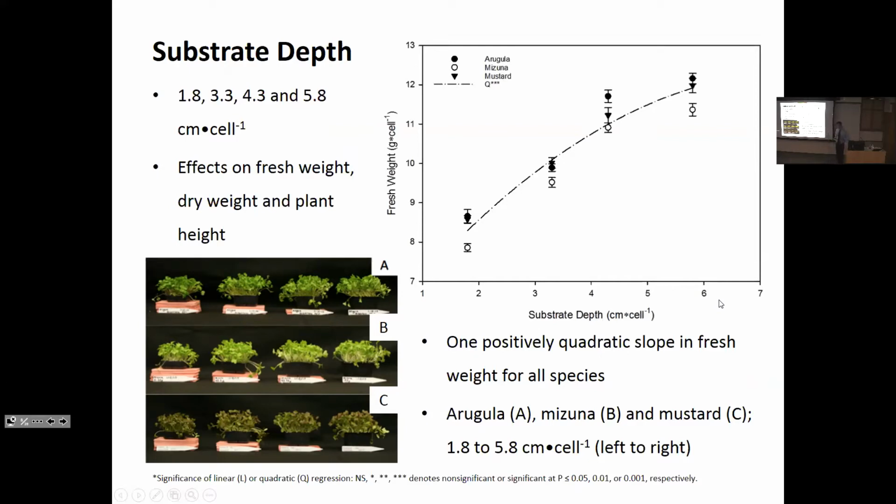Now, as a result, I looked at 4 different substrate depths, ranging from 1.8 to 5.8 centimeters per cell, or roughly 86 to 278 cubic centimeters per cell. The response of fresh weight to increasing substrate depth was positively quadratic. What was really interesting was that there was no statistical difference between species or their response to changes in substrate depth. Now, this happens to be very convenient because obtaining a substrate depth at container capacity, at a moisture capacity at 4.3 centimeters, also happens to be roughly the same as if you fill the container to pot height using bag moisture content media and subsequently water into container capacity.